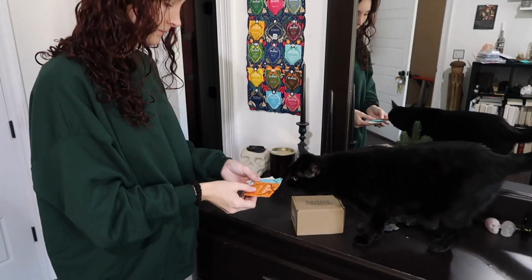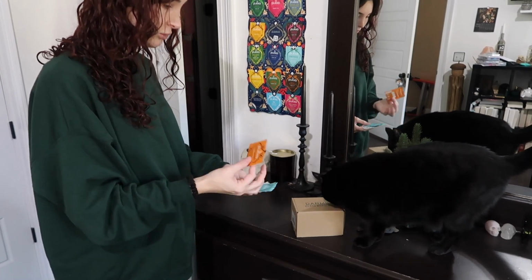My mom every year gets me a tea advent calendar, but we got 3 teas. I think I'm gonna do the 3 ginger. Which one do you think? 3 ginger? That's what I was thinking too.